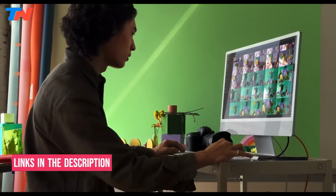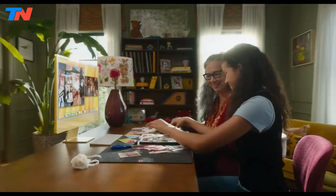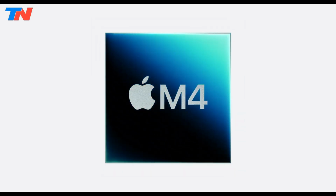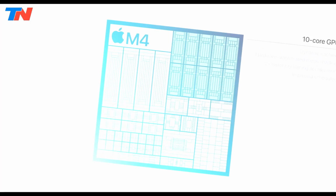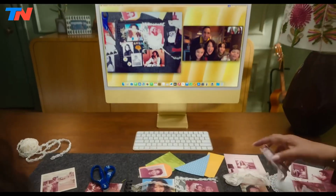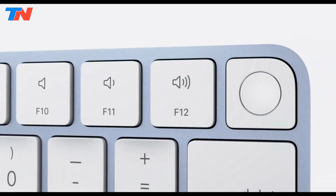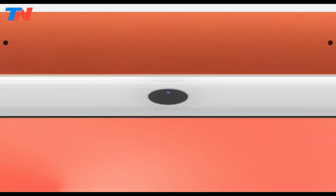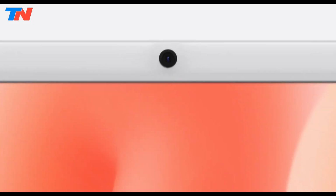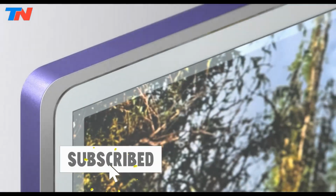Though its base price is high and upgrades can be costly, it offers excellent value for professionals. Featuring the M4 chip with a 10-core CPU and GPU, it's ideal for content creators, artists, and video editors. Its 4.5K Retina display delivers stunning visuals, and the 12-megapixel camera ensures high-quality video calls. Available in vibrant colors, it enhances any workspace.